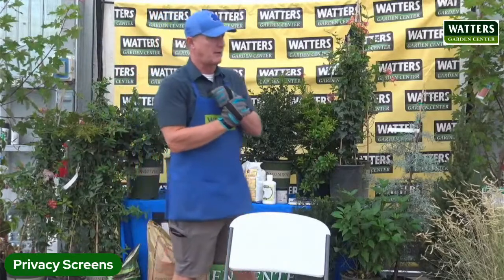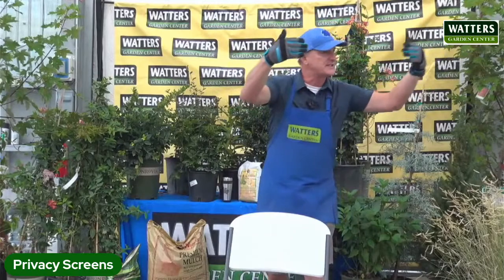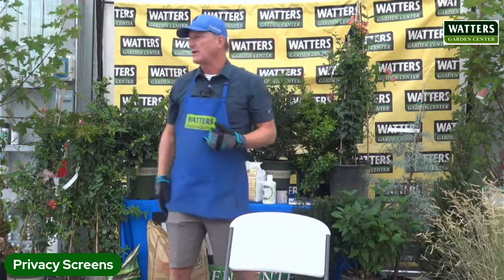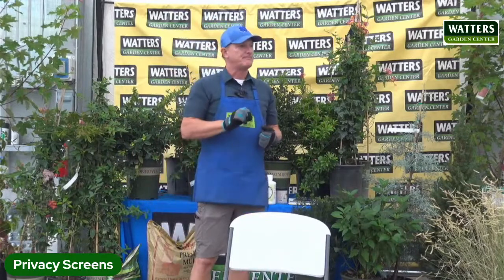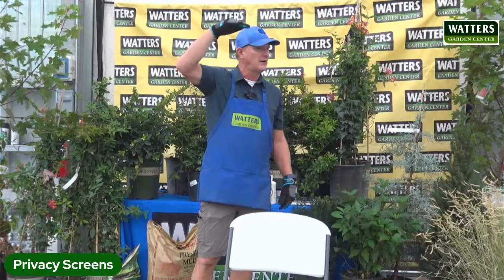Let's go to shrubs, shall we? So that's what's on a fence line or something. Now if we step back, we get into big shrubs. Shrubs are going to be things that are 5, 6, 7 feet high or taller.